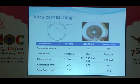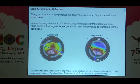And though they cause a good effect, they cause minimum visual aberrations, which are theoretically slightly higher in the Ferrara rings, which are closer to the pupil. And in between these two, we have the Intacs SK for severe keratoconus patients, which lie in the 6 to 7 millimeter zone, giving you a good balance of a fairly good correction and, again, minimum aberrations. We use symmetric Intacs when the cone is centered, and we use asymmetric Intacs with a thicker segment lying towards the location of the cone.